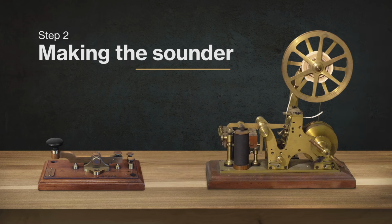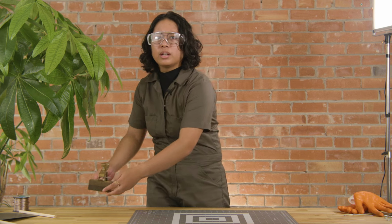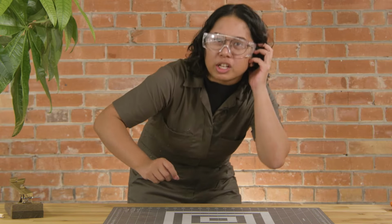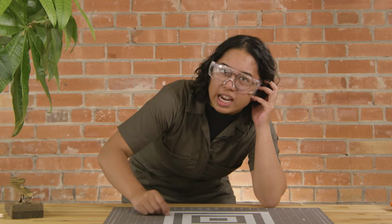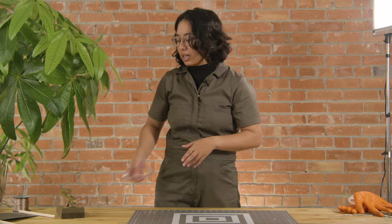Making the sounder. Now, here's the thing. When you see a telegraph system in movies, the person on the receiving end is usually in front of some sort of machine, right? And they're listening intently, and they're writing out this direct translation. Well, that's the sounder, and we're going to be building that, but interestingly, it isn't the original way to receive a telegraph.